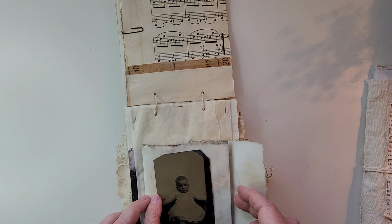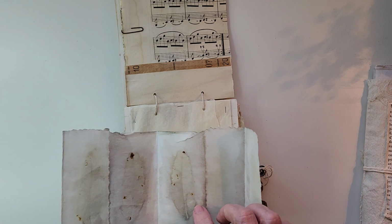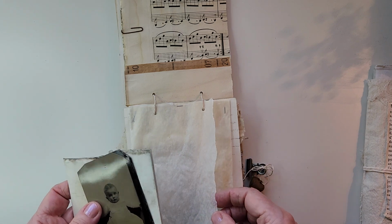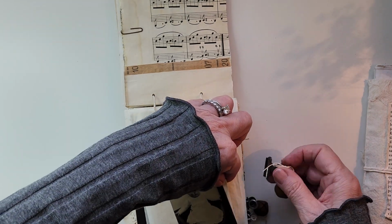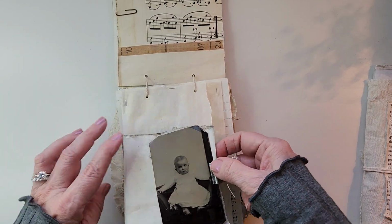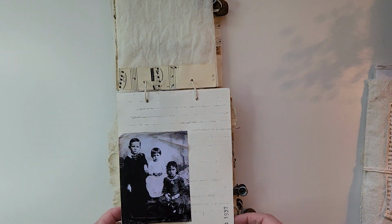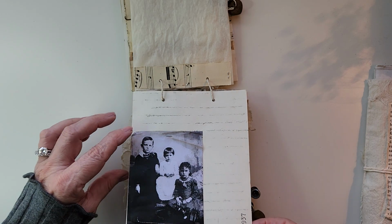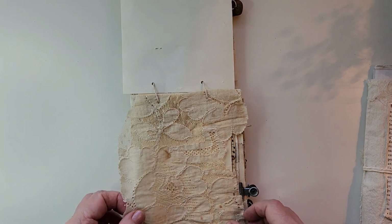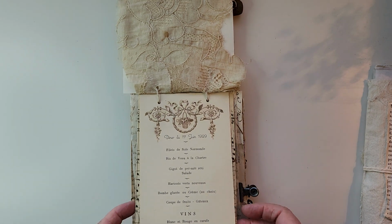More tin types. Oh. And then you can see the feathers, or leaves rather, are faded on there. I love that. I absolutely love that. Here, let me clip that back with the little bell. And this paper is amazing. Cute, cute, cute. Another sample stamp. Oh, this is nice. Very nice. Oh, I love these, Angie.